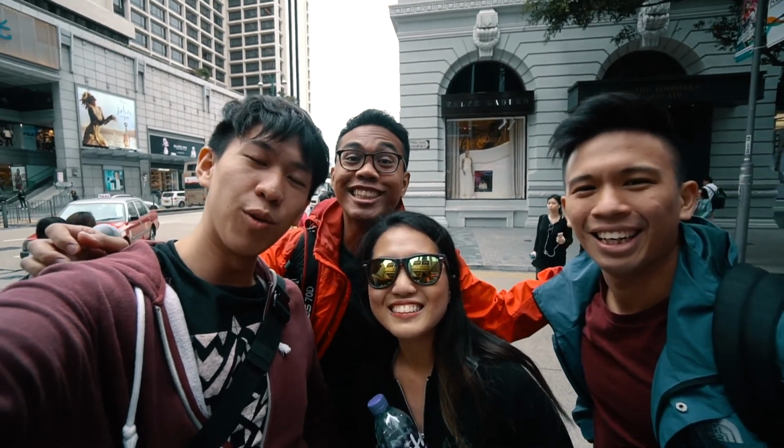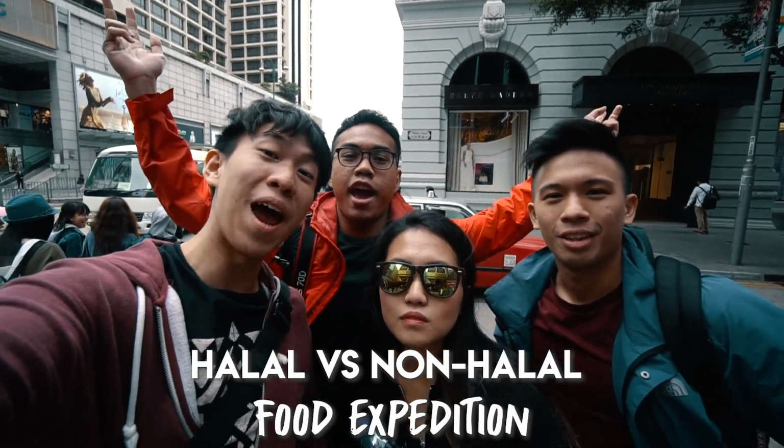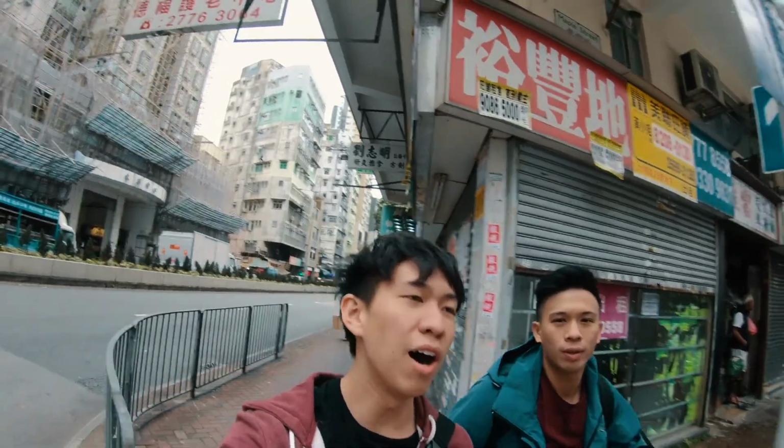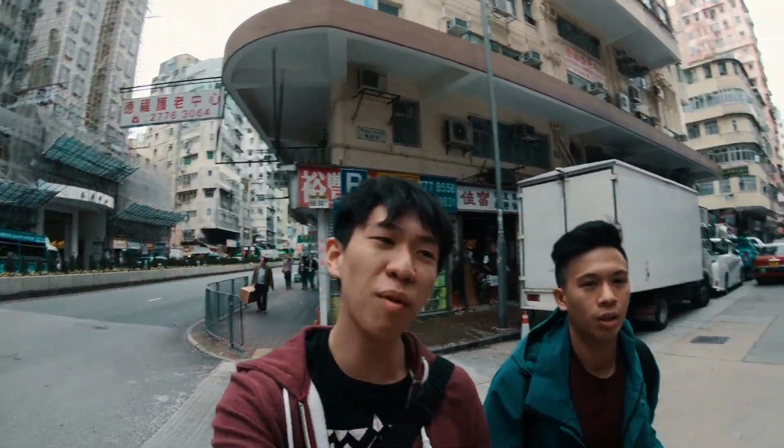We just got done with our tour, so we'll be splitting up and we are going to buy halal and non-halal food to compare. Yeah, so let's go! We just came out from Prince Edward MTR and now we are walking to the first stop, which is at Tim Ho Wan.